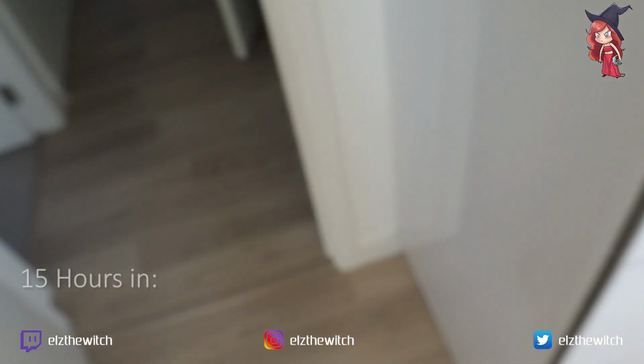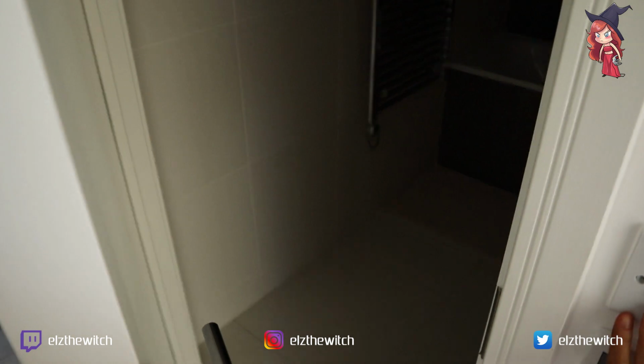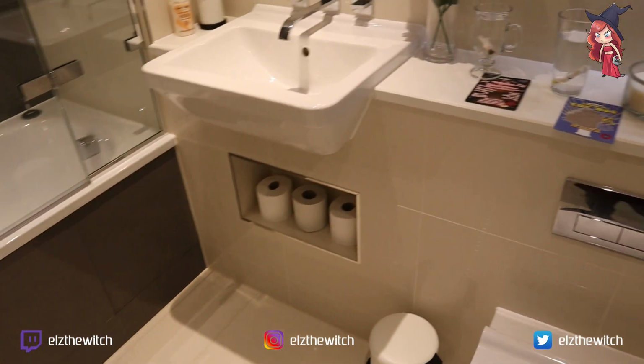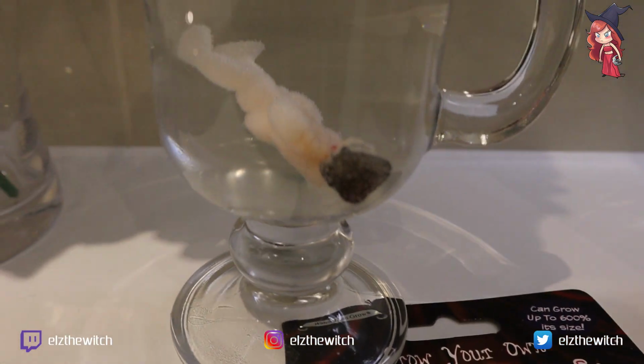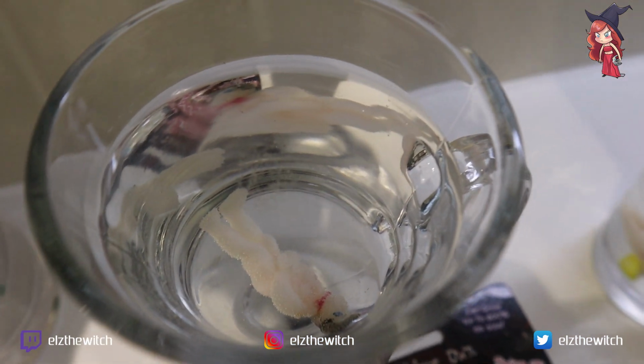So it is the next morning. I've not checked at all, so this is my first time seeing the progress. It's been over 12 hours now. I think this one's grown, you know, the little male stripper. He has grown a little bit because he was tiny before.